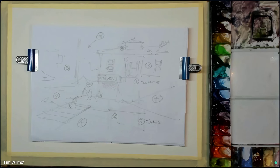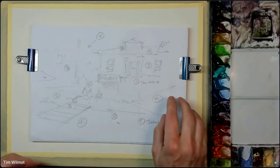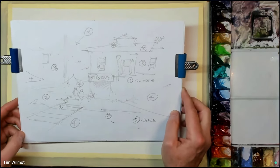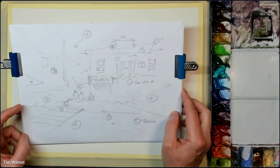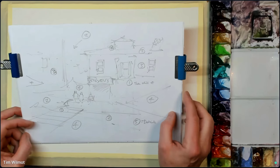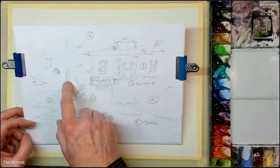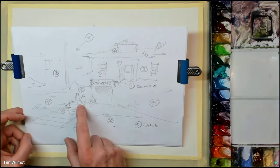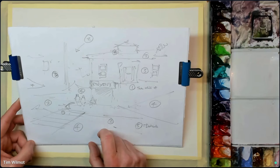Right, this is my plan. Hopefully you can see this. Let me just adjust the angle a little bit. There we go. A pencil sketch, roughly drawing out the composition with some numbers. Numbers is my sequence. So you can make out here the building, the large vertical pole, the trees in the background, the crossing, a couple of figures.